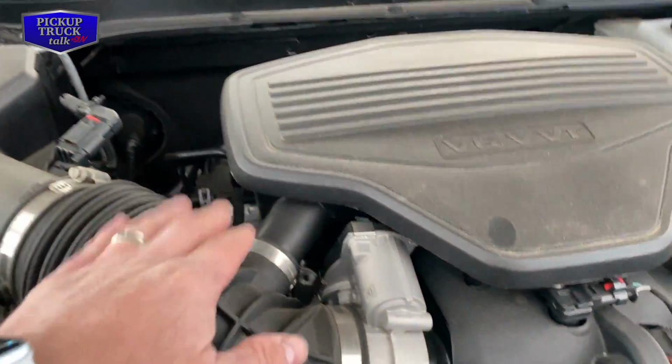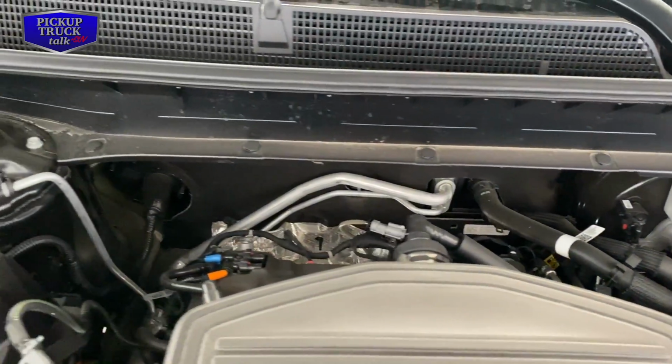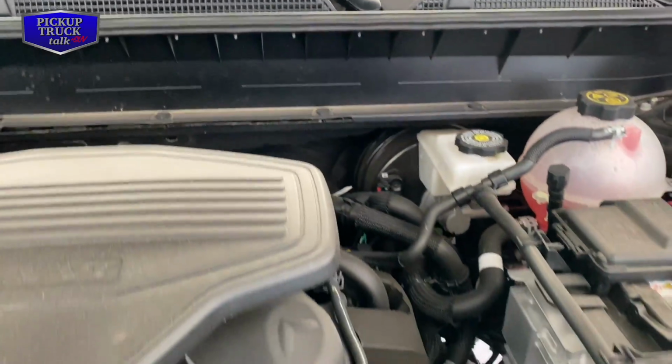But overall, it's really easy to get to this stuff. And dare I say, you might actually be able to work on this. There's plenty of room behind it, which is pretty incredible these days. Usually there's not much room at all.